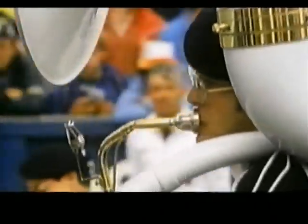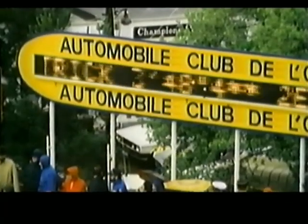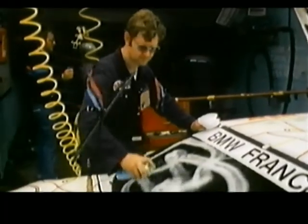At the end of qualifying, the Sachs car is quickest, on the pole with a 348.4, at Le Mans in 1980. I think it was a new car, wasn't it? Yeah, brand new car. And we tested on the roads around Cologne. We had a great run. I think actually we were really on pole position.